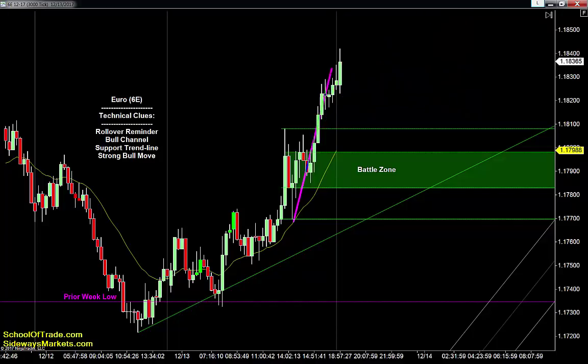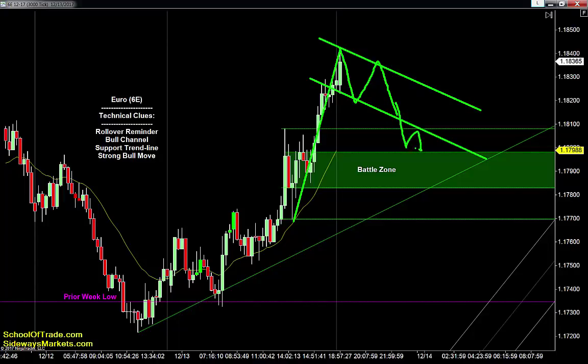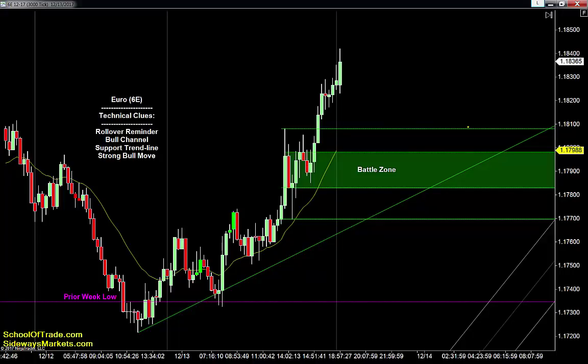What else? Possible flag pattern. Up, we pull back, can't move the tops, can't retest the tops. Flag pattern. We talked about this earlier today. This is a recap of what we talked about in the S&P. Possible flag pattern there for tomorrow. Or maybe we get absolutely lucky. Maybe the gods are watching over us tomorrow, and we get a beautiful two-legged pullback right down into that battle zone. Or maybe we see a test of that prior swing.